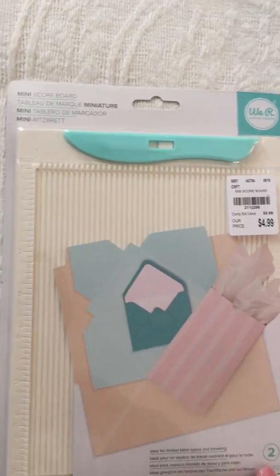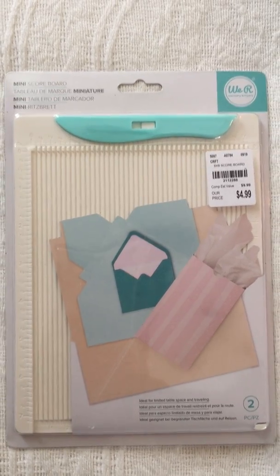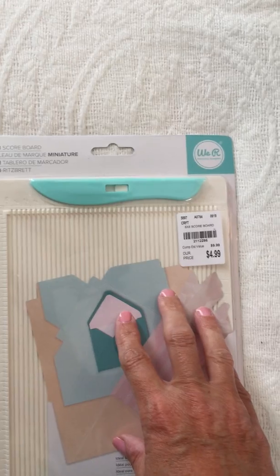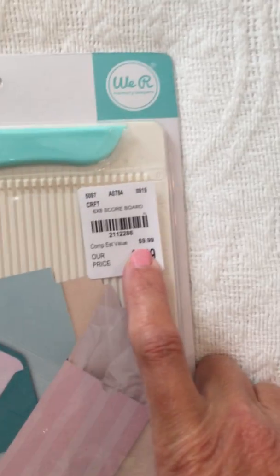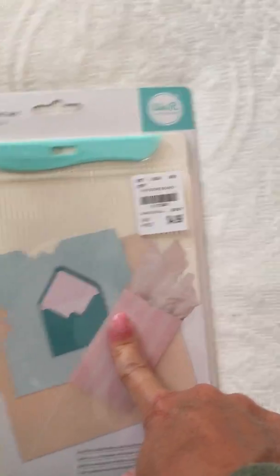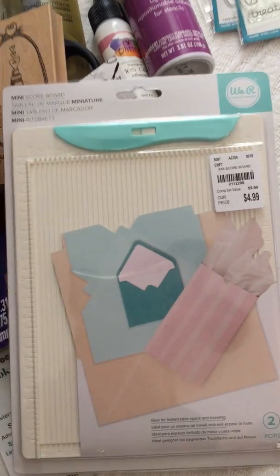And, oh my gosh, this I got at Tuesday Morning. Hello, $5 for the mini scoreboard from We R Memory Keepers. And it says here $9.99. Right next door at Joann's, where I got this bag, it was $11.99. Same one, $5.